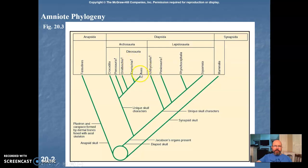And then we have, branching off at the end, birds. Notice that there are little cross symbols on here. As in some of the diagrams we've seen before, that means that those are extinct groups. There are no pterosaurs, ornithischians, or saurischians. However, crocodilians, representing this branch, and aves, which is birds, class aves, are classified as dinosaurs. We'll talk about them more when we get into birds.